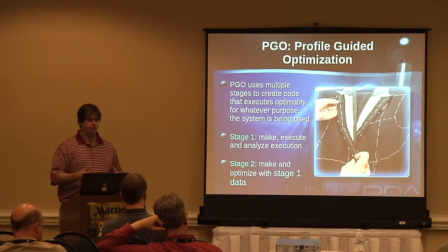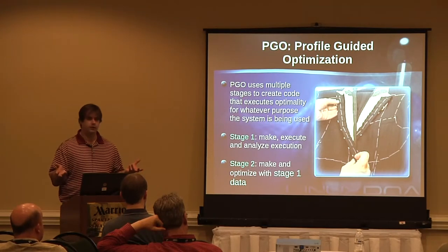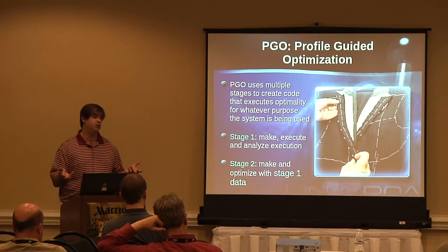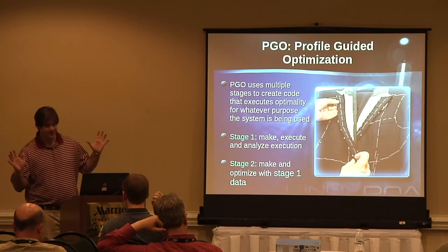I was asked by one programmer, he was saying, like, well, what do they call the stage one and the stage two? What are the names for it? And I said, I think it's a stage one and a stage two. That's all I know. That's all I've been calling it.